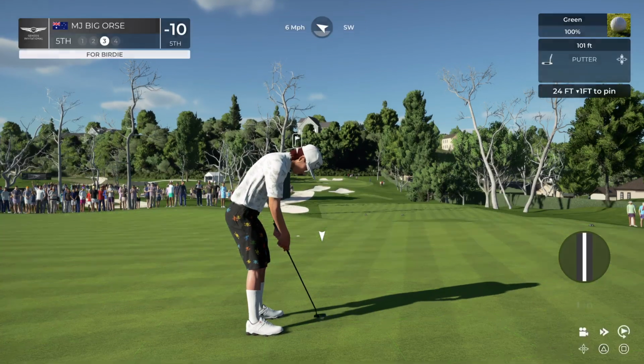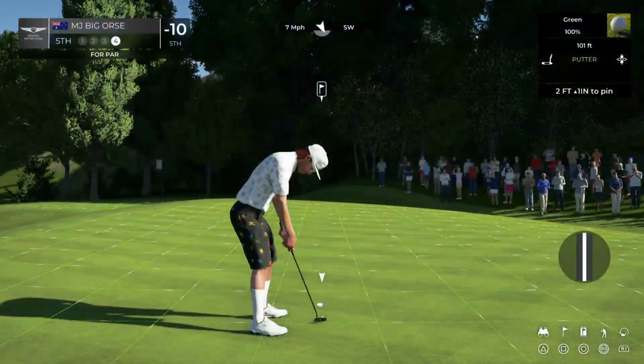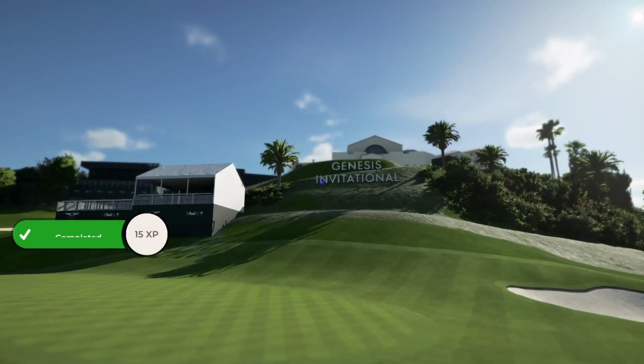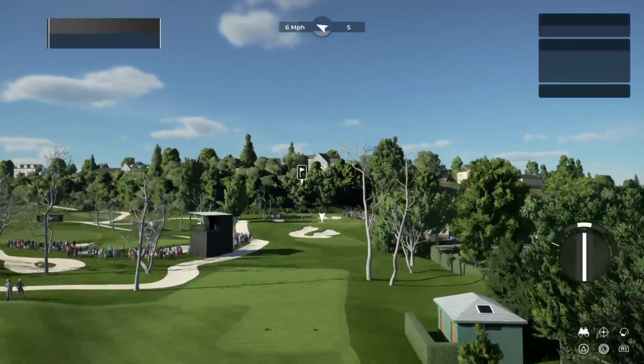John, what's he got in front of him? He's looking down the barrel of a 24-foot putt. And that putt will drop. Well done. No movement up or down on the leaderboard for this player. Let's see what happens here on the 6th.